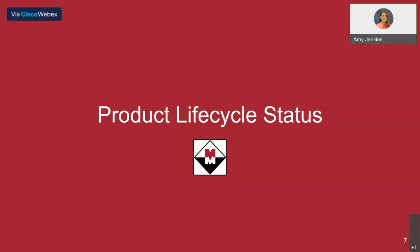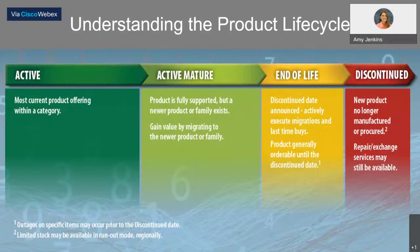As I mentioned, the MicroLogix was introduced in 1994, almost 30 years ago, and with that comes component obsolescence. So let's talk about Rockwell's product lifecycle status. Several years ago, Rockwell developed the product lifecycle status as a way to keep customers informed about the products they're using. Active means that the product is the most current offering in a particular category. Active mature means that the product is fully supported, but a new product or family exists.